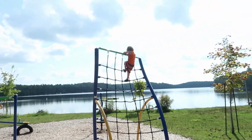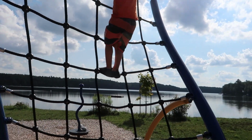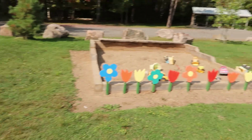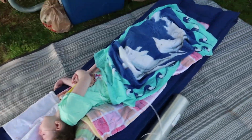What are you doing up there? Just up and down, eh, kid? Yeah. So Dad is cooking some sausages over the charcoal. And baby girls is hanging out. Everybody's pretty much been swimming except for me and Mom. But it's so cute. There you are, beautiful kid.